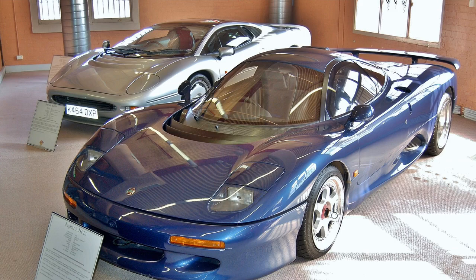The Jaguar Sport XJR-15 is a two-seater sports car produced by Jaguar Sport, a subsidiary of Jaguar and Tom Walkinshaw Racing, between 1990 and 1992. The chassis was designed based on the XJR-9, which won the Le Mans race, and was designed by Tony Southgate. Peter Stevens, who later co-designed the McLaren F1, designed the body of the XJR-15.